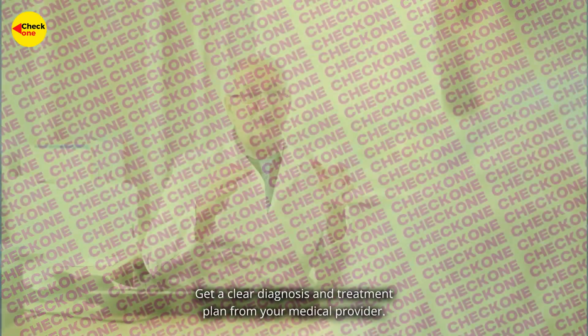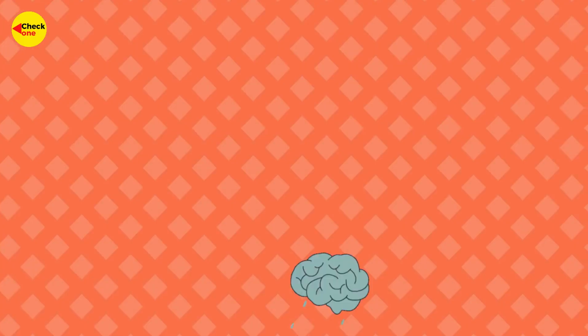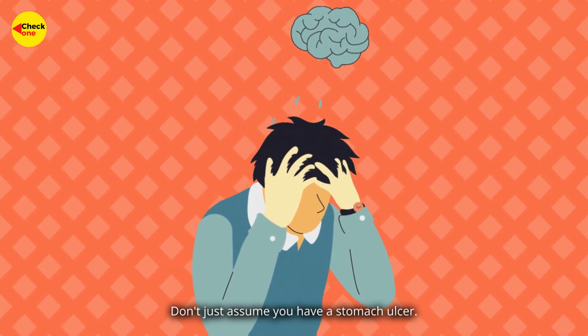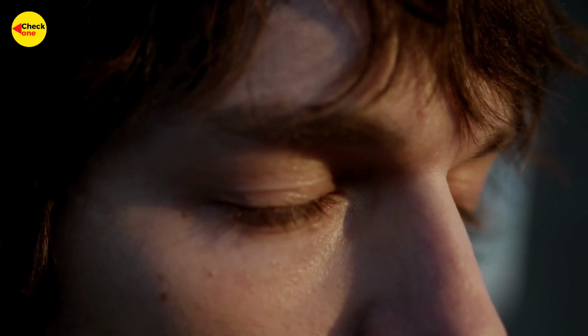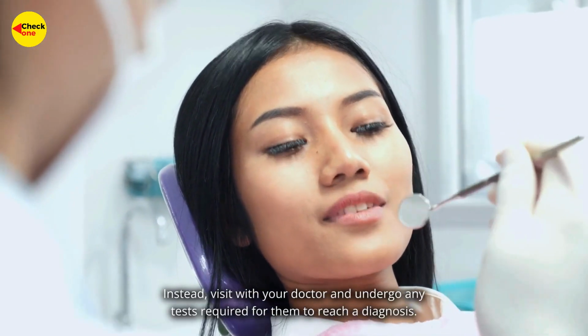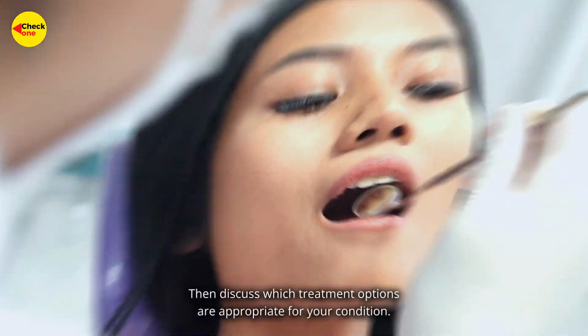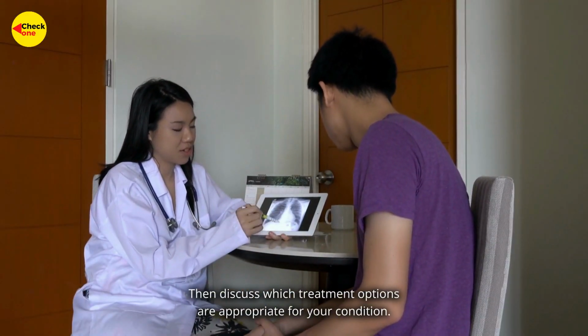Method 3. Treating your ulcer symptoms. Get a clear diagnosis and treatment plan from your medical provider. Don't just assume you have a stomach ulcer, and definitely don't just wait for it to go away. Instead, visit with your doctor and undergo any tests required for them to reach a diagnosis. Then, discuss which treatment options are appropriate for your condition.